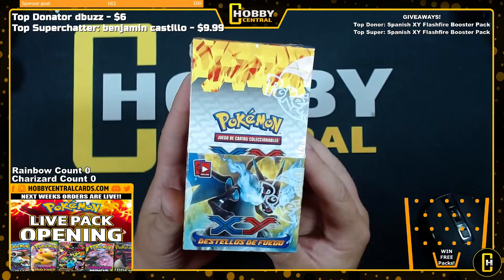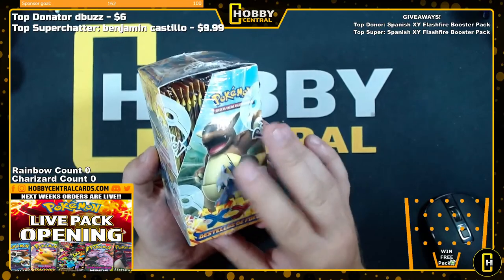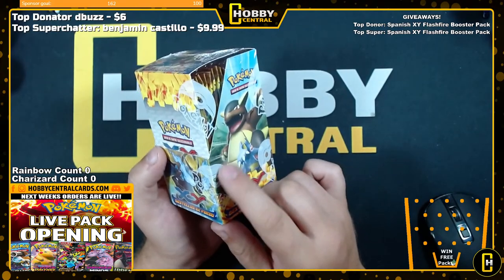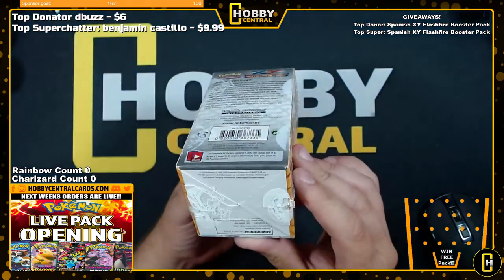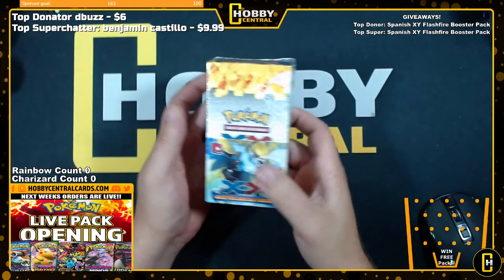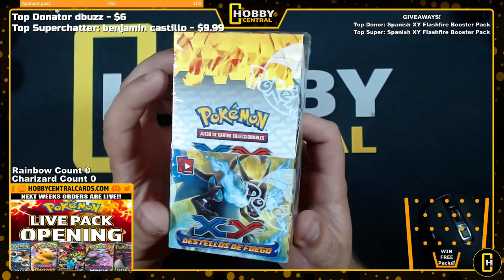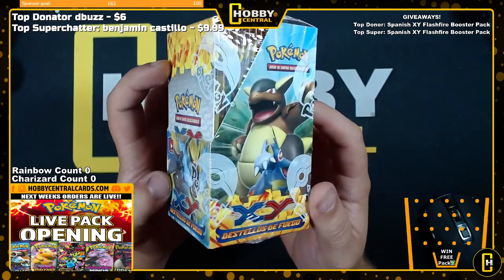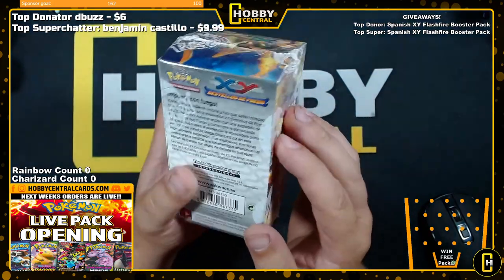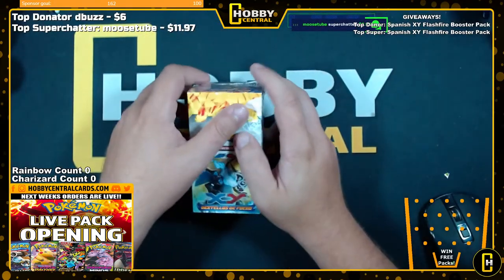All right, here we go, ladies and gentlemen. I want to hear all your opinions too. Based on the seals and the plastic on these, also the white labels and the Pokemon seal, I feel like from the outside these look pretty legit. I'd be interested to know what you guys think. I'll give you a quick little 360 of the product here.